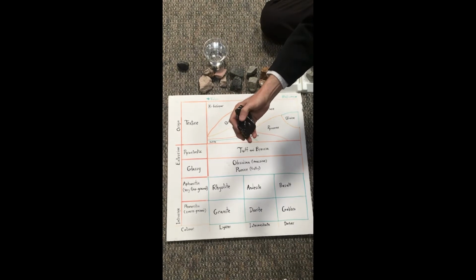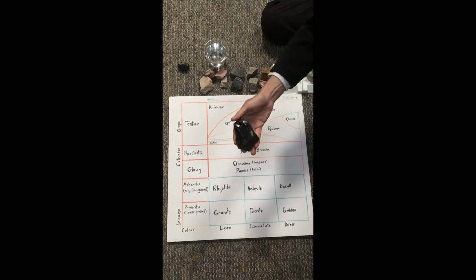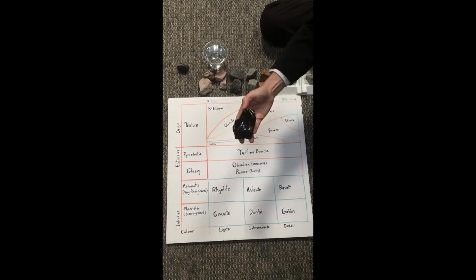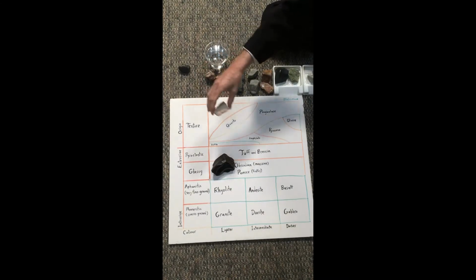So if that lava, say, flows into a stream or a river or lake or something, it'll just freeze into this glass and not form any crystals at all. So that's one thing that you can get from cooling lava. However, lava can also produce this stuff.